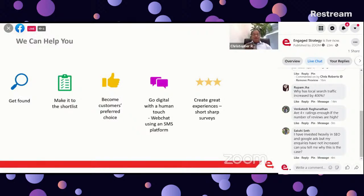You cannot create great experiences unless you fully understand how customers perceive your business. What do they like about your business? What don't they like? What aspects are good, not good? Which customer service rep is amazing and is really creating promoters for your brand, and so on and so forth. So you shouldn't fly blind. And the tool gives you the ability to send short, sharp surveys so you truly understand who are promoters for your brand, who are detractors, and how you can take corrective action.